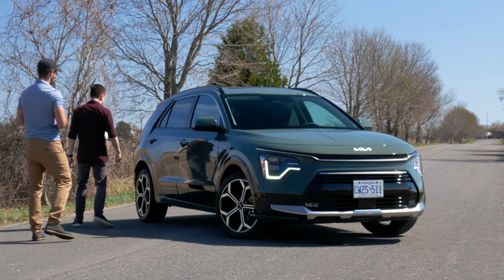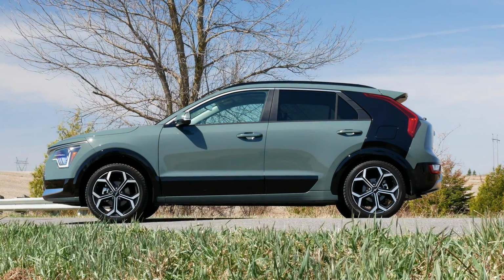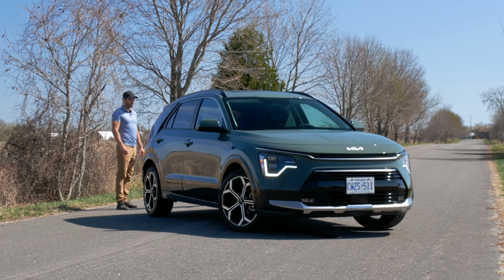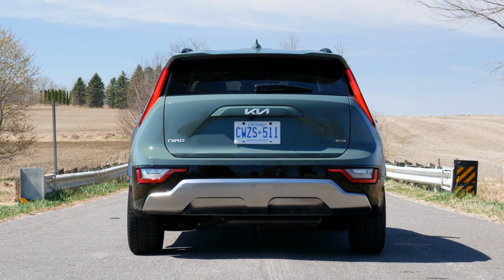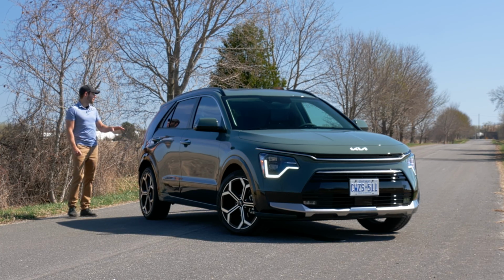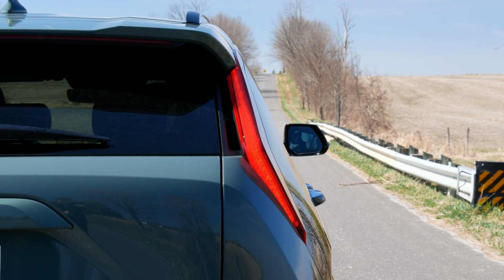If you have an economy car, this probably looks nicer than most of them out there. And the tails are kind of cool. It's a hybrid subcompact. And I'm actually a fan of the color. I didn't really mention it. I'm a fan of this green. I agree. It's a nice color.